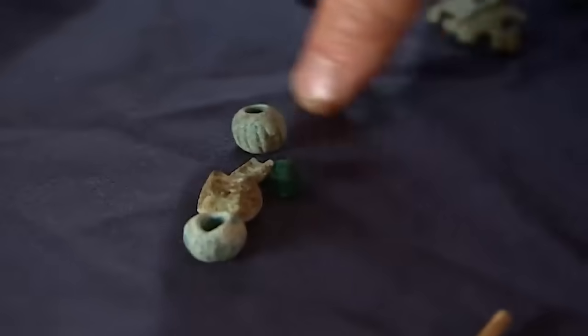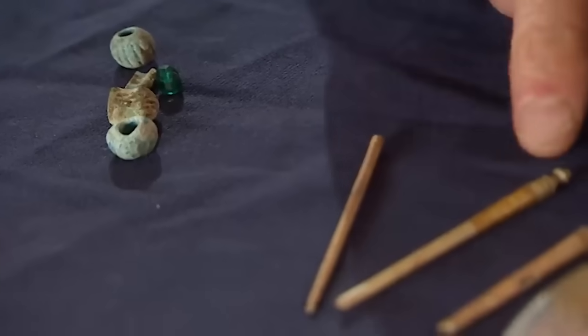There's all these glass beads which suggest that there was somebody wearing necklaces or jewellery, and also these bone hairpins. So I think there must have been women. What about the rest of this stuff?